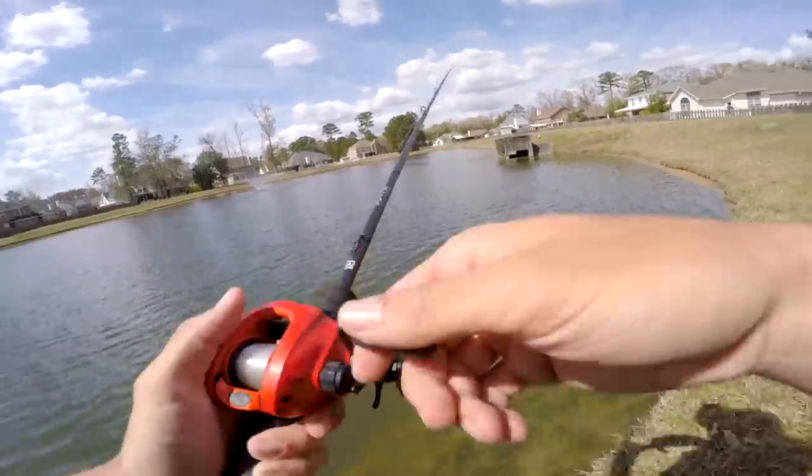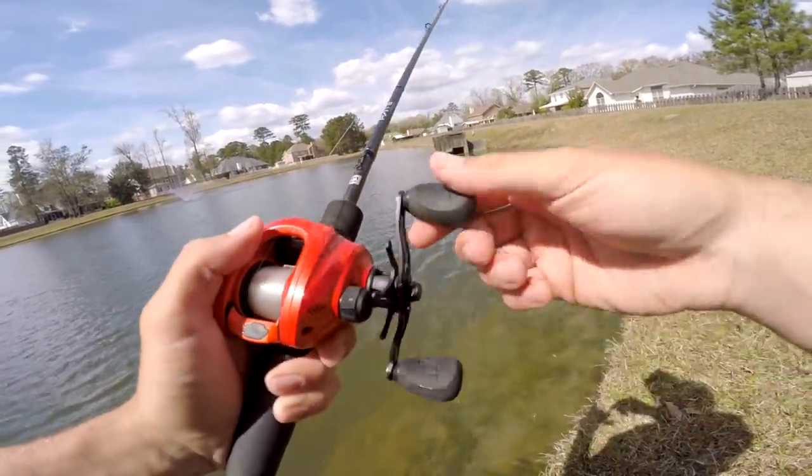I wanna make it over there because it's not as windy, but I mean, if they're biting here, I don't really wanna leave.